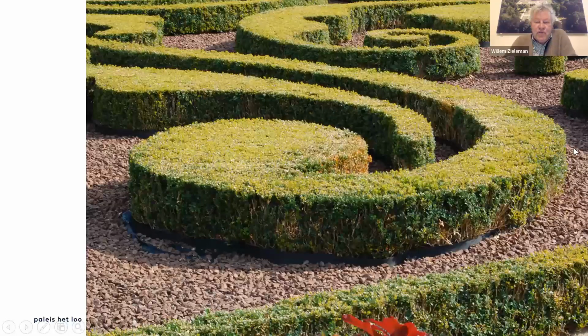Well, a closer look at the box parterres in the garden. You can see the thick planting and also some of the infection. This is not Calonectria, this is Volutella. It's a secondary infection, and it has something to do also with plants in a bad condition.